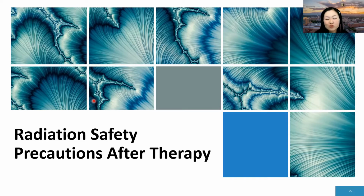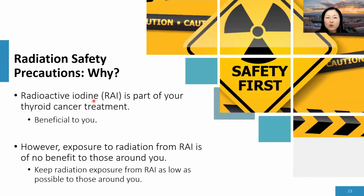And really, when I do these consults with our patients before they get the radioactive iodine treatment, the most questions I get are about the precautions after therapy. So let's discuss this. Why do we have our I-131 therapy patients follow radiation safety precautions after therapy?